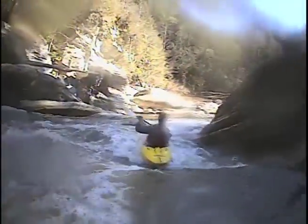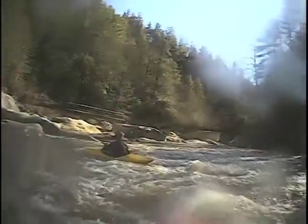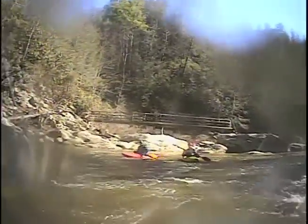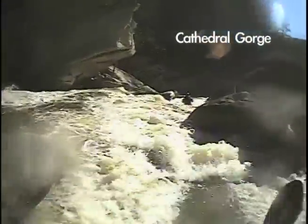At the end of Donkey Kong, you have the Footbridge. You see that bridge, bud? That's where people walk across. When you see the Footbridge, you have entered Cathedral Gorge, which is the last series of the most difficult rapids on the run, all packed together. This is the entrance rapid.